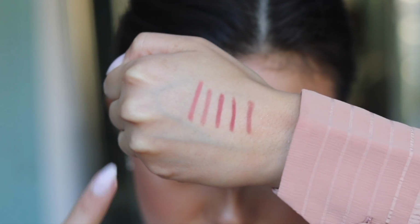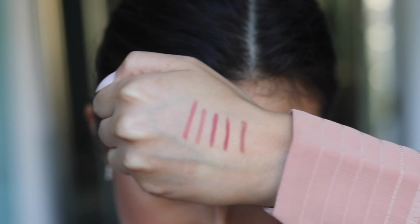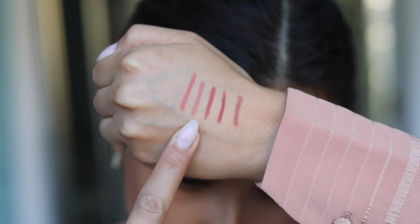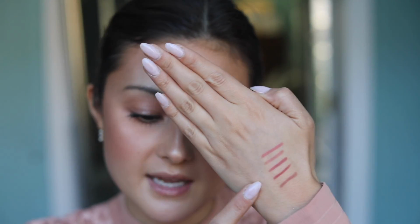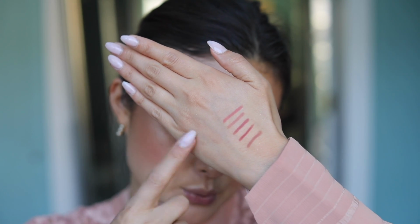Then the next one along is Super Size Me, which is probably one of my favourite lip pencils ever. Then the next one is Pillow Talk, which is one of the best-selling lip colours ever on Net-a-Porter, and there's a matching pencil. And then the final one is Pink Venus, which is the pinkest one. The reason that I love these lipsticks and these lip pencils is the formula is amazing of these, but also the nuances of the colours are really, really important to me.